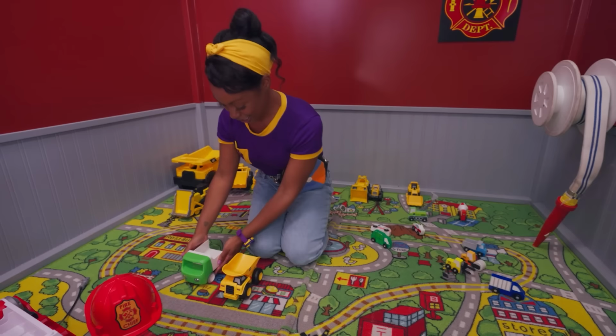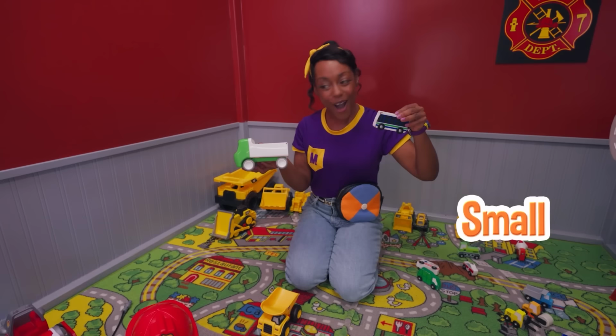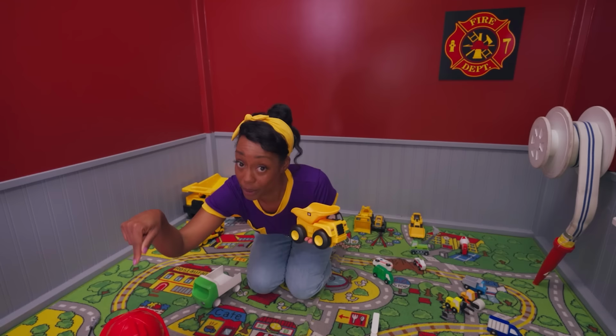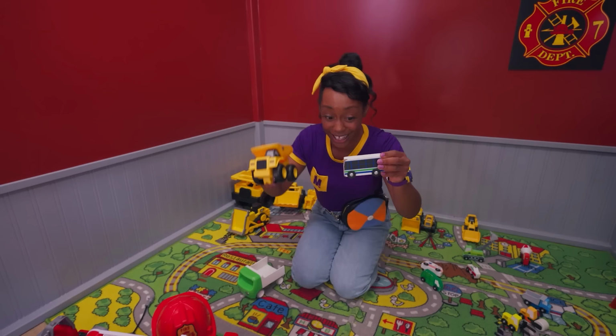Oh, and look at these trucks. They're really big. Oh, and these trucks are small. Big and small. Those are opposites. How about this one? Big or small compared to this truck? Pretty small, right? But what about compared to this one? Oh, now it's really big.